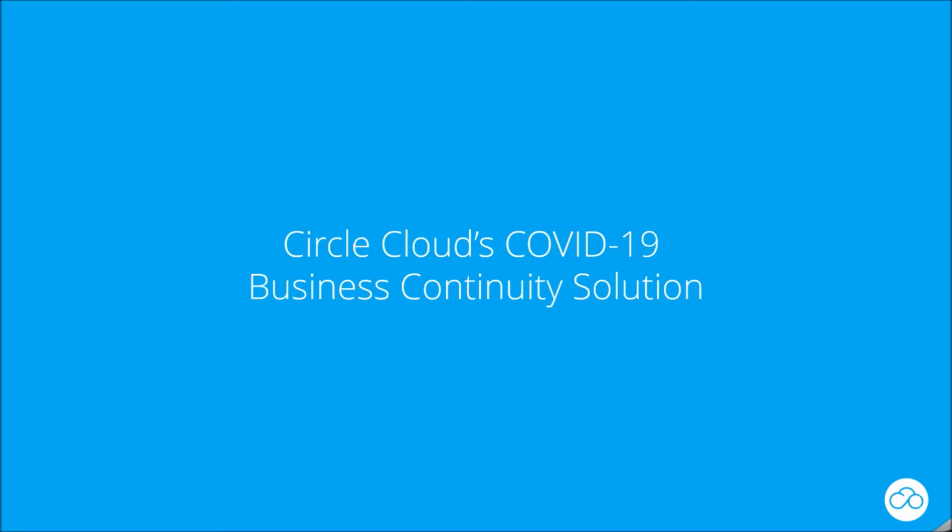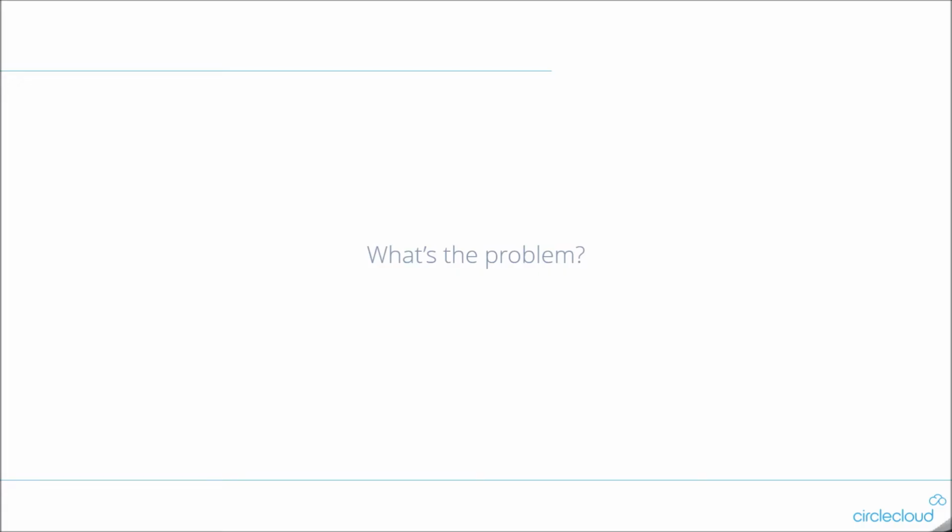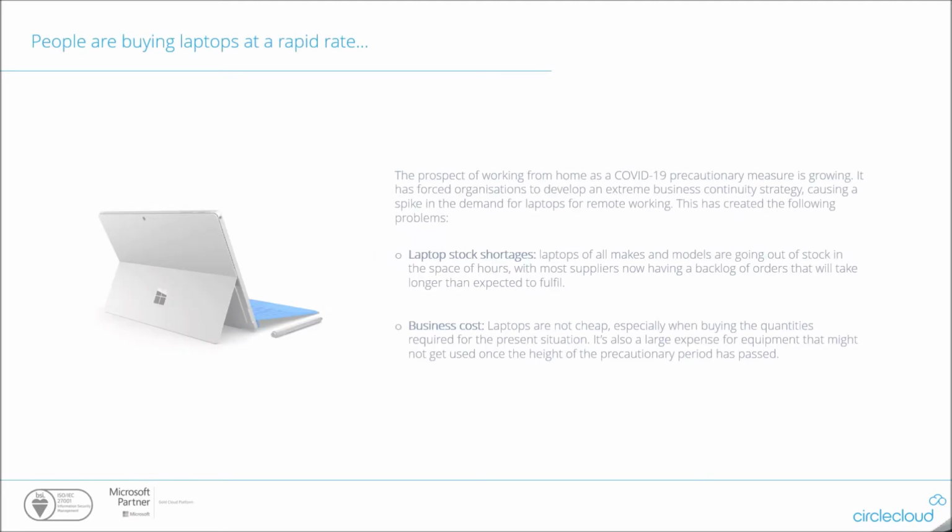So what we've had is, we've been inundated with inquiries from our customers to basically buy laptops for all of their employees so that they can work from home. And obviously this can be particularly expensive. So the real issues with this, one is the laptops are actually running out of stock from a lot of distributors, and it's actually proven quite difficult to get hold of them, especially in any sort of reasonable quantity.